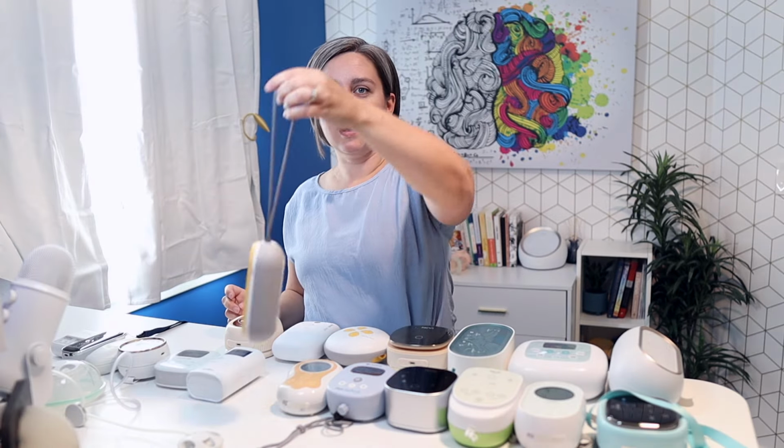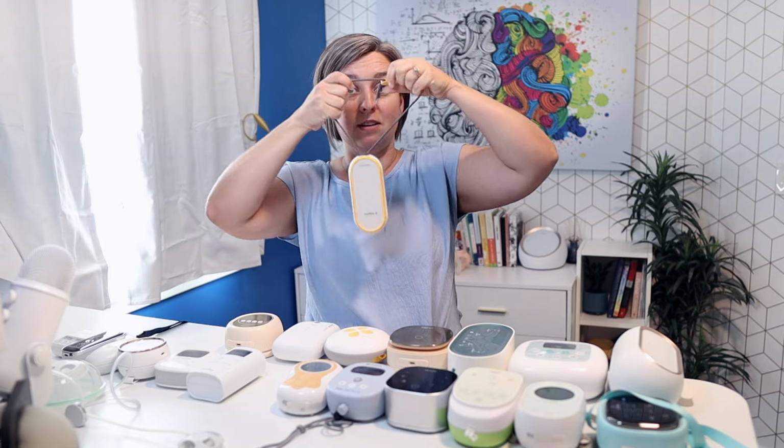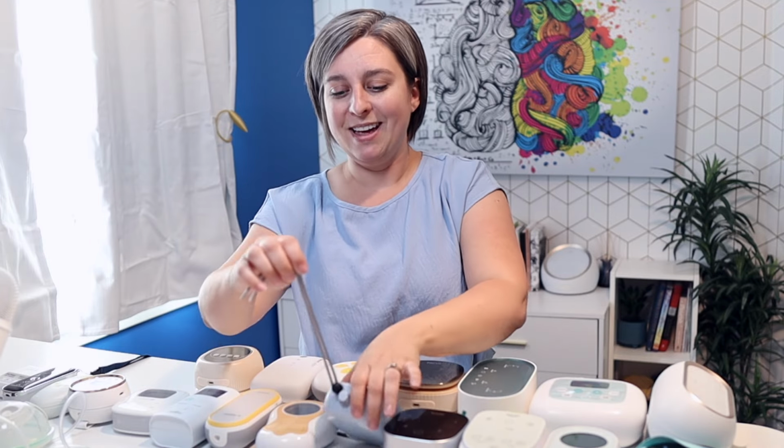The LV Stride obviously comes with cups there. The Medela Freestyle Flex is now coming with cups as well. So you don't even have the option of a flange. It is a hands-free cup option. However, this does not have a lanyard. It looks like it has a lanyard, but it's fake and I cannot wear that. So I'm not sure what the purpose of that was, but do better.